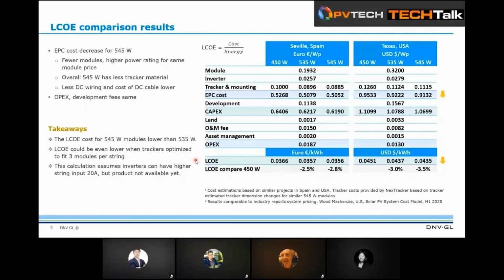That's the point that the Trina tracker is trying to solve. Another thing to keep in mind is that this calculation assumes the inverters will be able to handle that much higher increase in current. But really that product is not available yet, so that is a future improvement that will have to happen. But overall, once the trackers are optimized, the LCOE can be even lower for the 545 Vertex modules. So that brings me to the end of my presentation, and I'll pass it back to Mark.